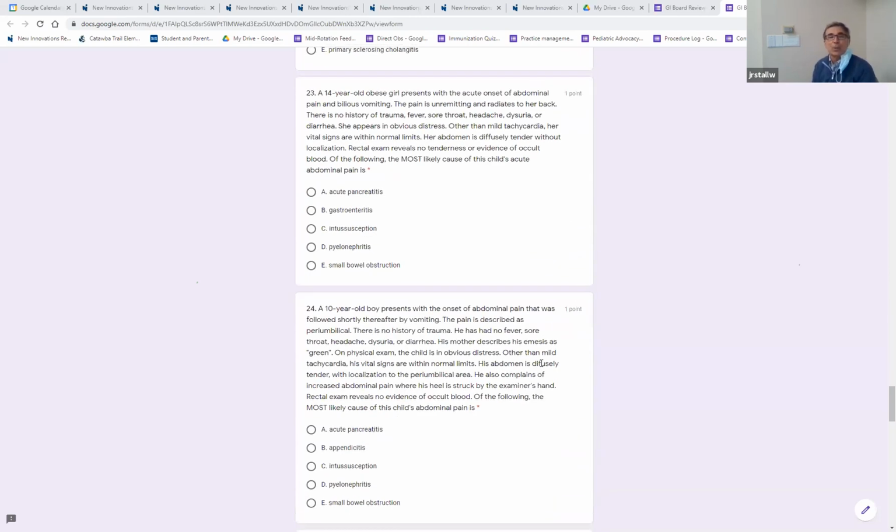A 14-year-old obese girl presents with pain. All right, obese. Don't skip that word. Pain is under the back. Go through it. You can read it. Okay. Rectal exam shows no tenderness or evidence of occult blood. So that may help you a little bit with some of those things, such as intussusception. That would go against that. And she's acute and bilious. Gastroenteritis, that's not bilious classically. Small bowel obstructions are bilious, so that's out.